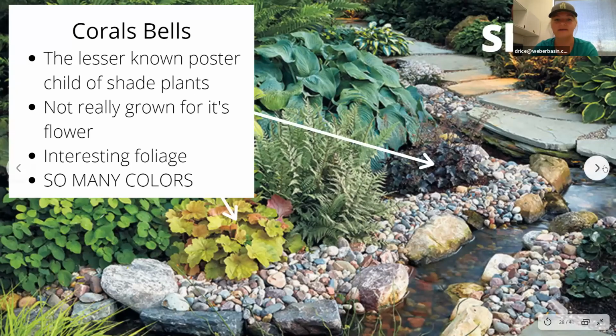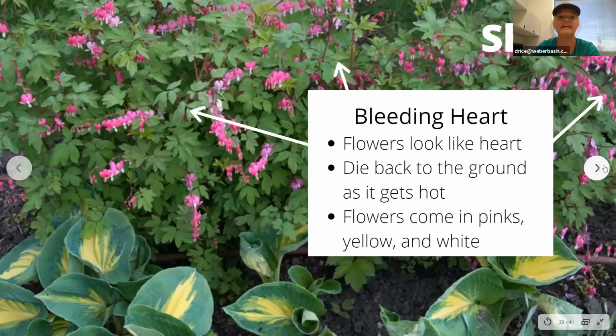So here we go. Bleeding hearts actually do awesome in full shade. They're kind of an old-fashioned plant that you don't see quite as much as you used to, but they do really well in the shade, and they are a really prolific bloomer.